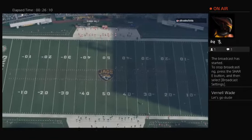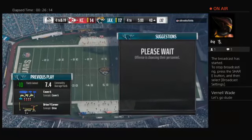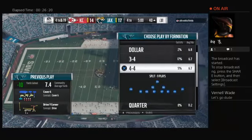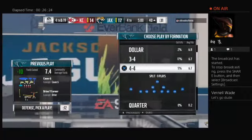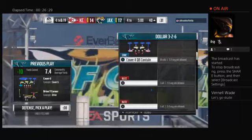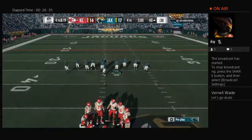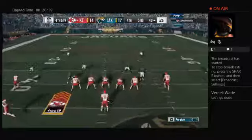Back now in Jacksonville. It's been a very hotly contested game to this point. Just a field goal separating these two teams as we get set for the fourth quarter. One score down. Here we go. They're going to go for it here on 4th down.